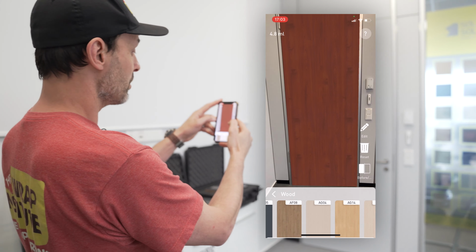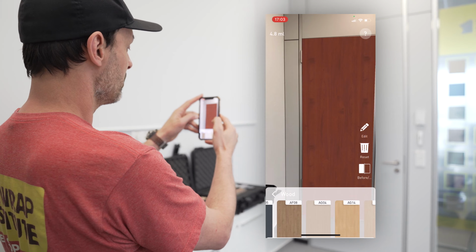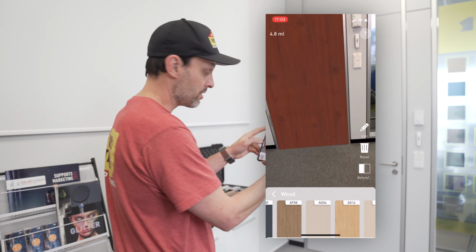And now you can literally see what it looks like in the room. So you look everywhere around here. Awesome stuff. Now let's say the client says, we're good to go.